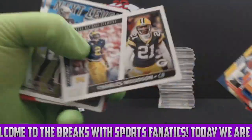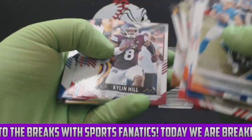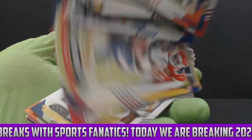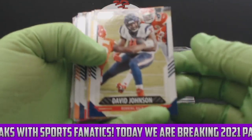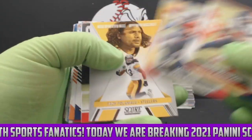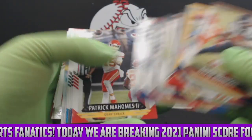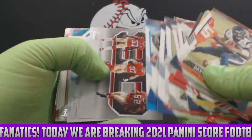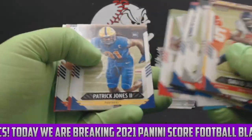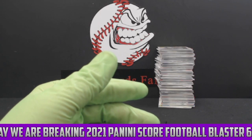Tom Brady, Patriots. There's a Charles Woodson insert. David Johnson. Matt Ryan. Patrick Mahomes. Mahomes again. 49ers team card. Tua. Mac Jones for the Patriots. All right, guys. Let's move on to the last two boxes here. 5 and 6.